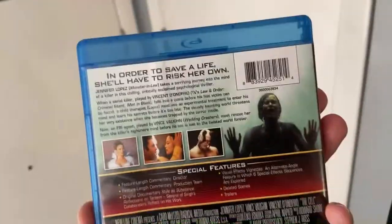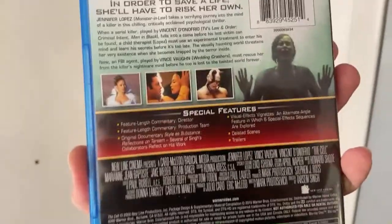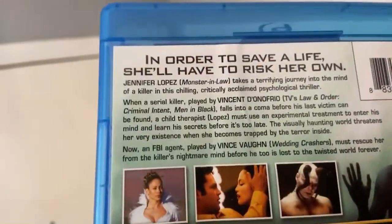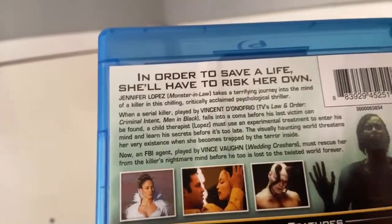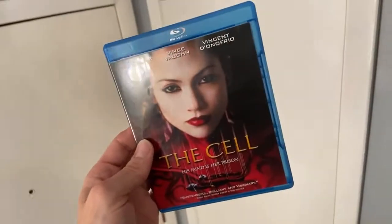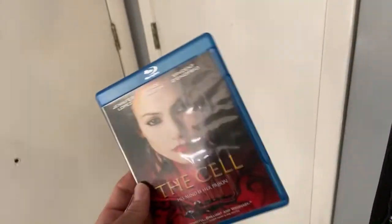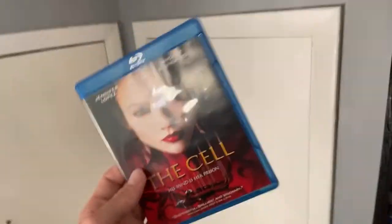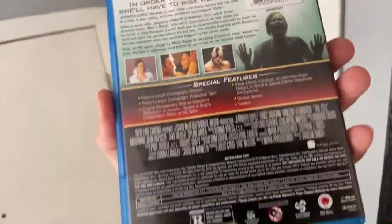He plays a serial killer in which Jennifer Lopez and Vince Vaughn go into the mind of to try to solve the crimes or something like that. Maybe I'm getting some... Let's see. Oh, yeah, the serial killer falls into a coma. So they try to go into his mind, almost Inception-like, to see what's going on in his brain, try to solve the crime. And it's really, really well done. It's a procedural kind of horror mystery film in ways with thriller aspects.